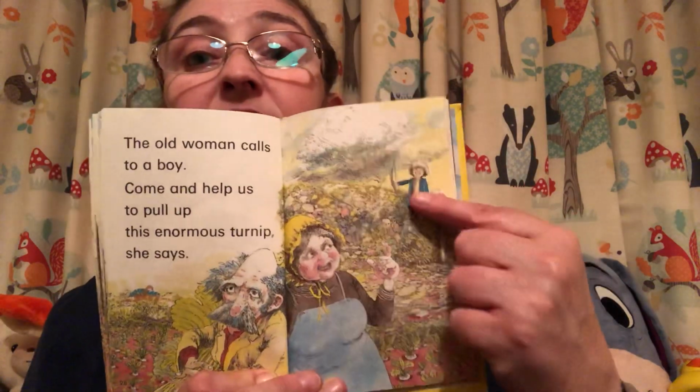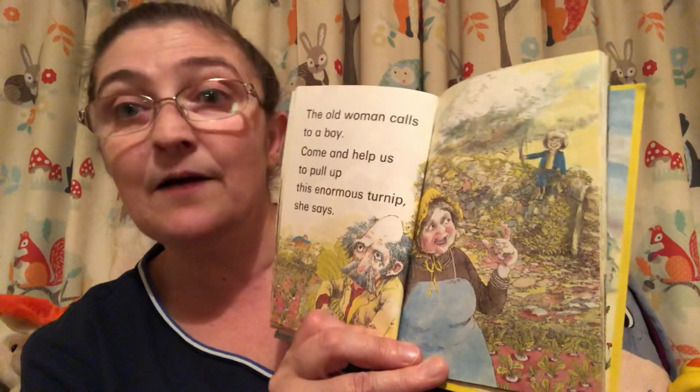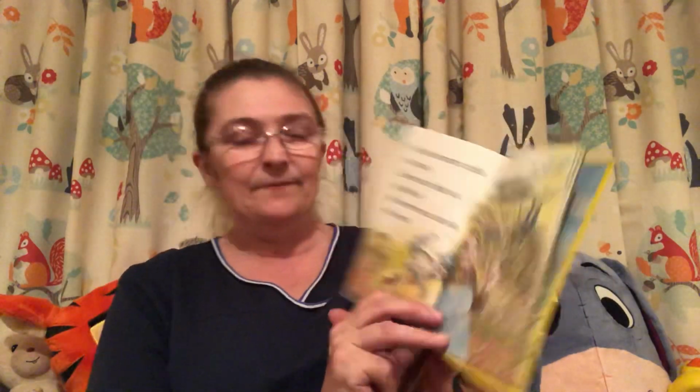The old woman calls to a boy. Come and help us to pull up the enormous turnip, she says. There she is, there's the old woman calling to the boy. Come and help. Do you think the boy is going to come and help them? I think he will. Good job, boy. Let's have a look.